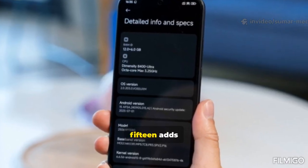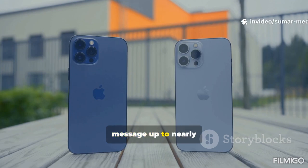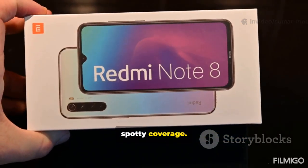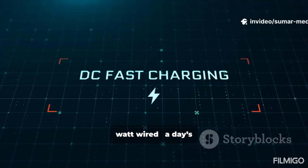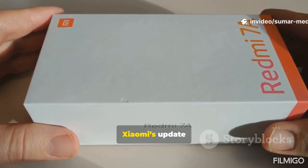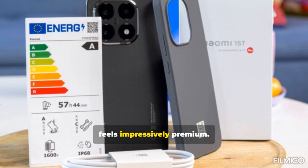HyperOS on Android 15 adds genuinely useful tricks. Offline communication lets two 15T devices call or message up to nearly 2 kilometers without network. Niche, but a potential lifesaver with spotty coverage. Charging perks. The Pro also adds 50-watt wireless, plus blazing 90-watt wired, a day's power in about 15 to 20 minutes. One caveat: Xiaomi's update speed still trails leaders like Google and Samsung. Still, the overall package feels impressively premium.